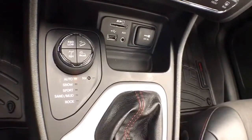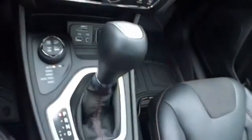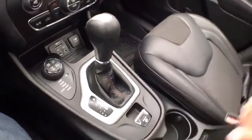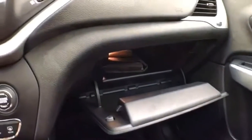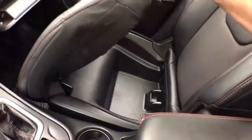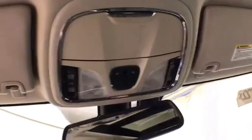4-wheel drive includes 4 low. 9-speed automatic transmission with manual shift capability and lots of storage space in the armrest. Large glove box with all the owner's materials and additional storage space under the front passenger seat. Overhead, auto mirror, power moonroof, power sunshade control, and HomeLink transmitter for garage door openers.